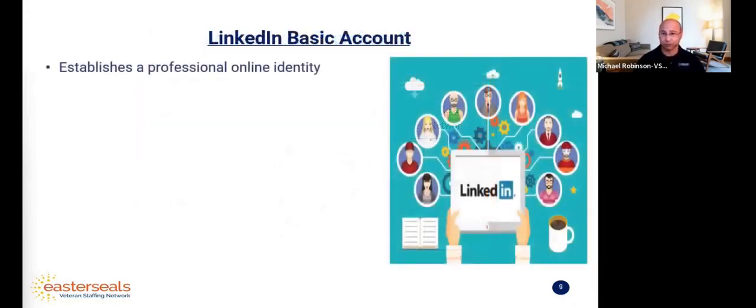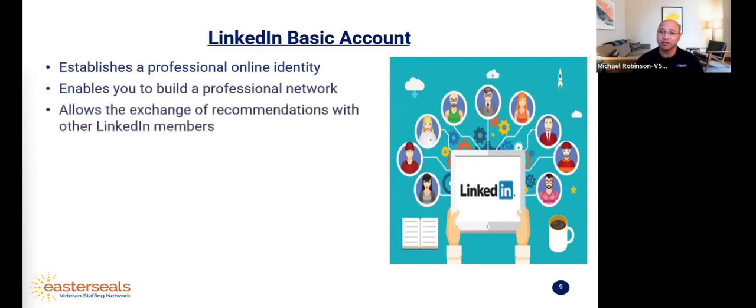the LinkedIn Basic basically establishes your professional online identity. So unlike Facebook or TikTok or any of the other platforms that are out there, LinkedIn is the premier professional networking site. And most employers, if they're going to be looking for talent, initially start out using LinkedIn. It also enables you, once again, to build that professional network, and you can exchange recommendations and other important employment-related items with other members on the LinkedIn platform.